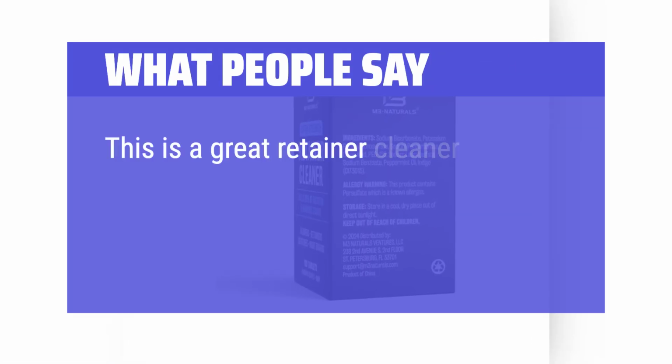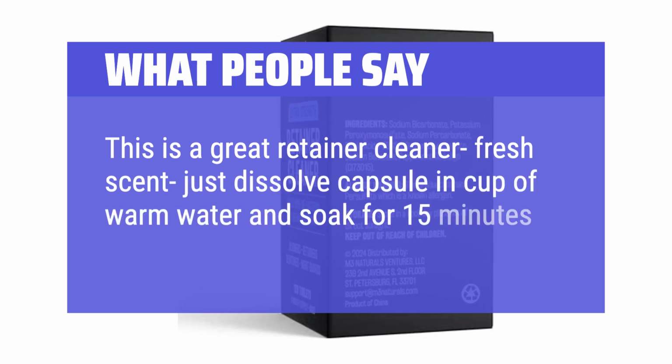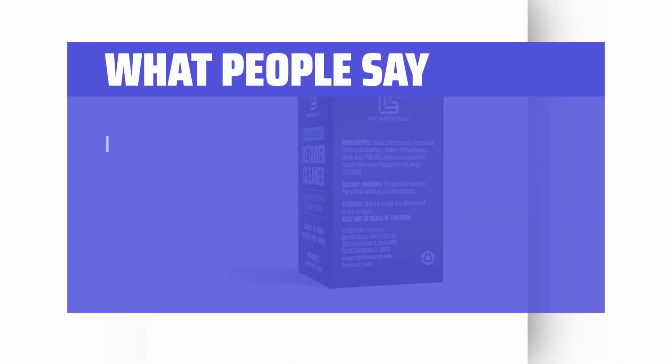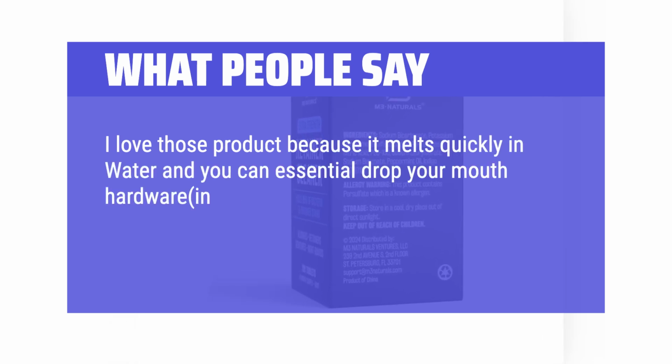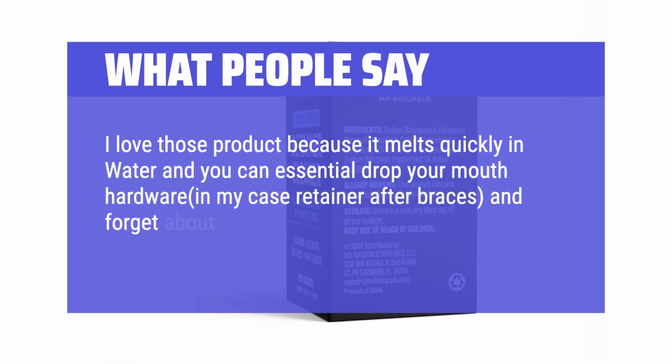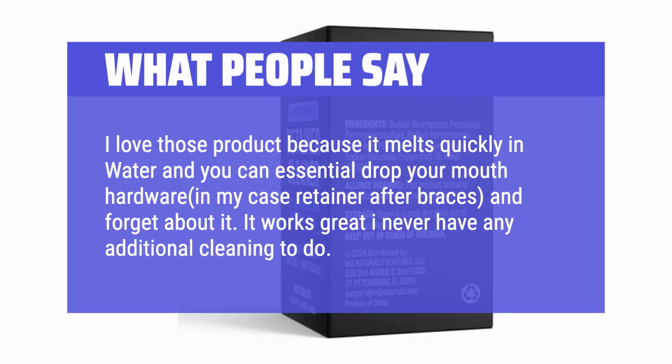This is a great retainer cleaner, fresh scent, just dissolve capsule in cup of warm water and soak for 15 minutes. I love those products because it melts quickly in water and you can essentially drop your mouth hardware, in my case retainer after braces, and forget about it. It works great, I never have any additional cleaning to do. One-step product.